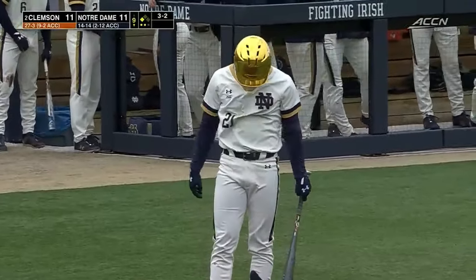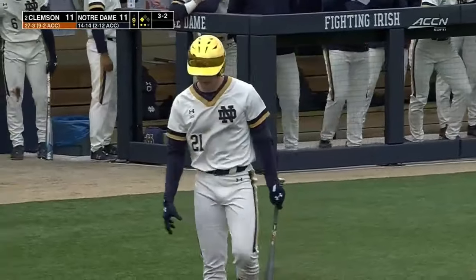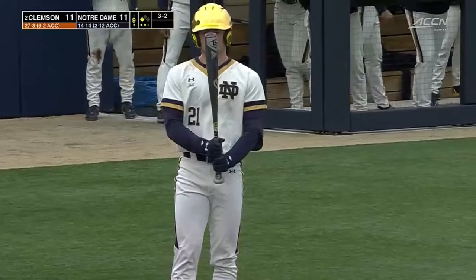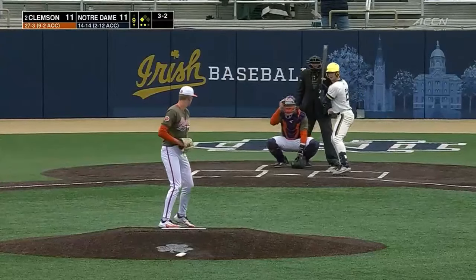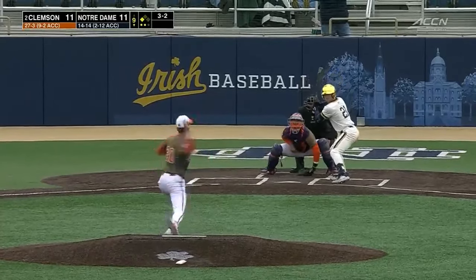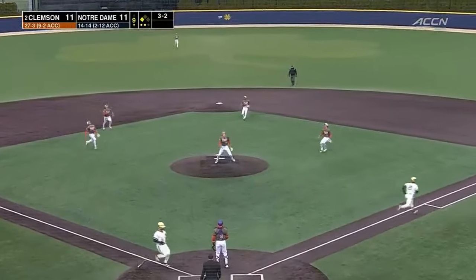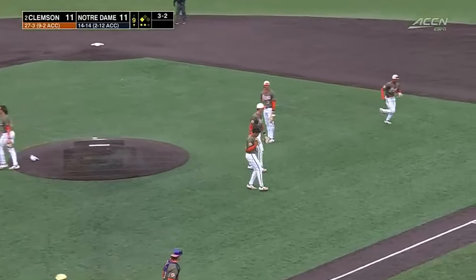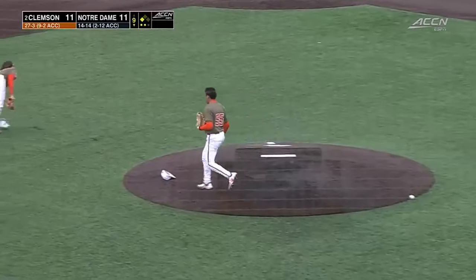In a game that has had everything, a no-hitter to the seventh. And now, what has been 10 runs for the Irish put up over the past three innings now has Notre Dame with a chance to walk it off. The 3-2 pitch is popped up in the infield. Coming in for it will be McClatty. Take us extras. Let's go.